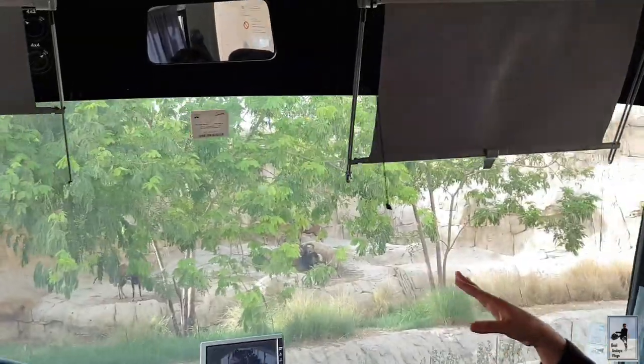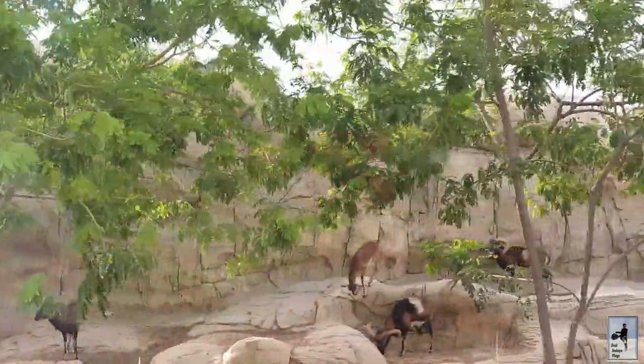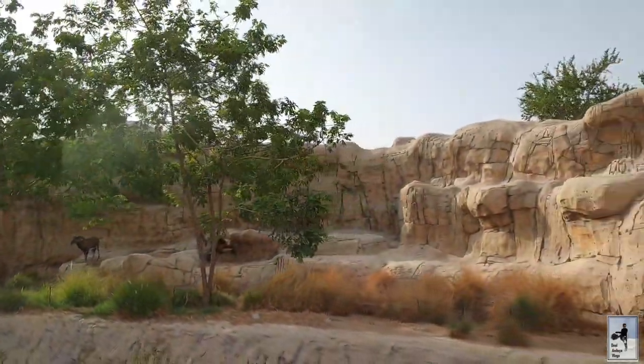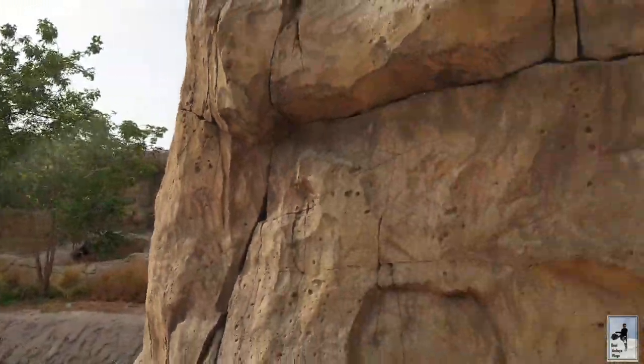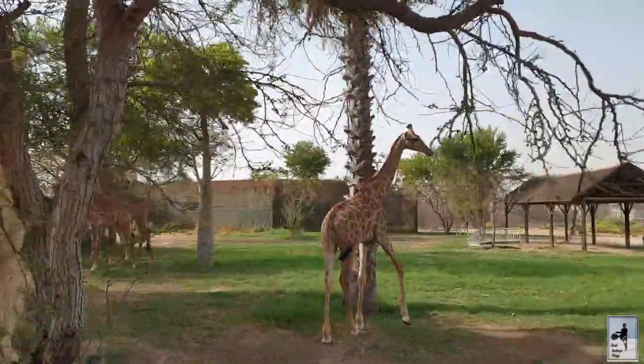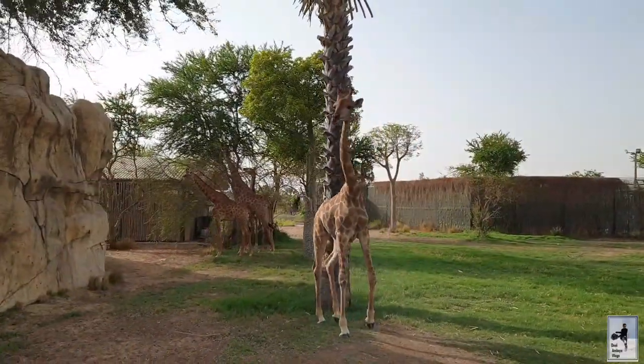On your left, you will see the bighorn sheep. They are named for their big horns. They get very big and they're very heavy. One horn can weigh a lot. You'll see giraffe also, the giraffes on the left and right. By the way, they're still babies. They're not fully grown up. They're only 5 to 6 years old.